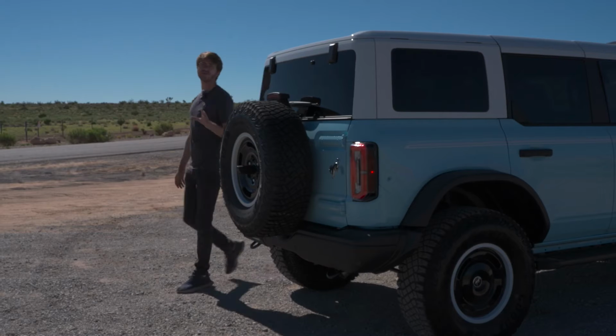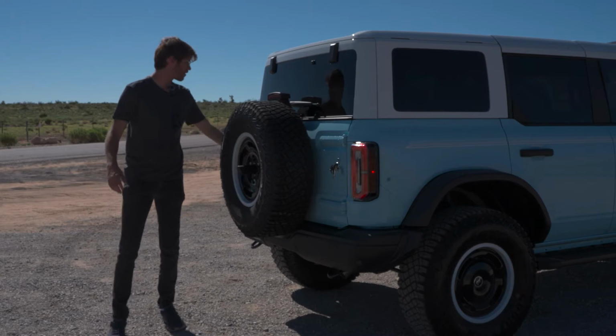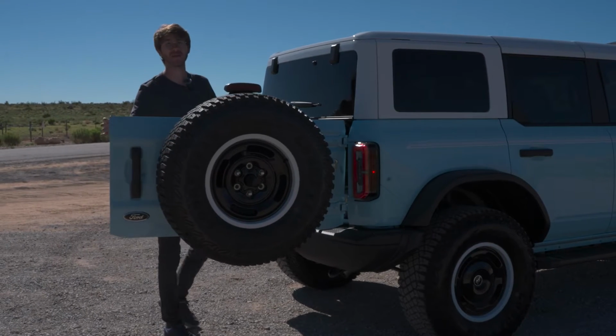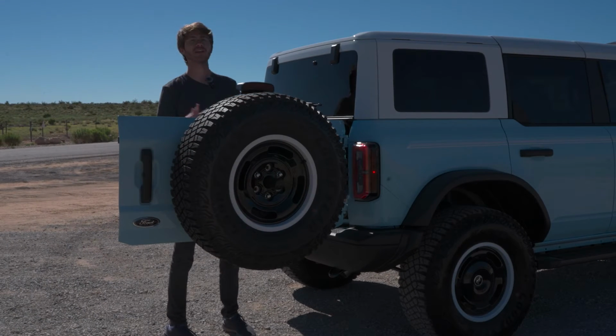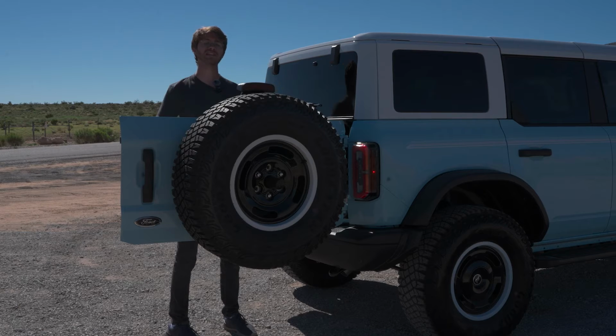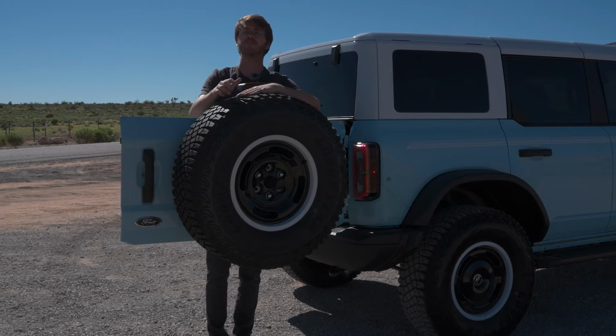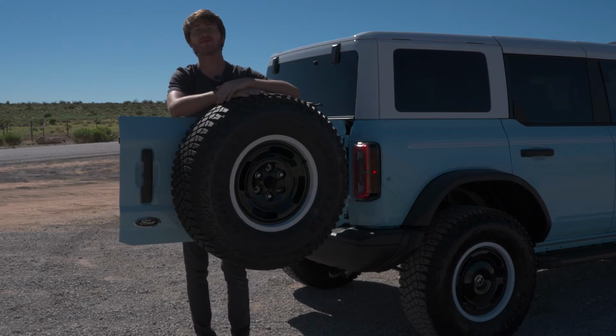Now, the back of the Bronco is also a wonderful part of this car, giving you 22.4 cubic feet of storage space back here, which is a healthy amount, as well as you have the ability to get a little bit extra if you push those seats up. On top of that, you get another 35-inch tire put on the back, which looks beautiful in my opinion and really brings the car together.